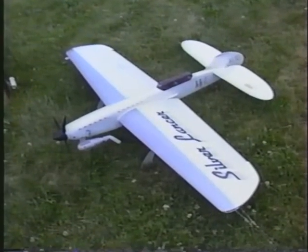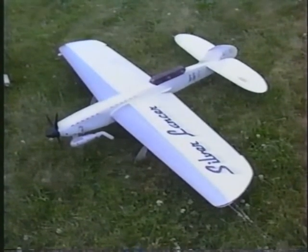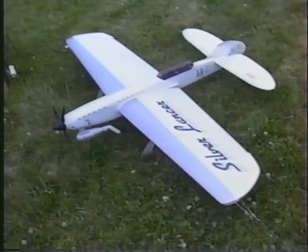This is Scott Richland's plane here with an OS Max in it. He's up from Maryland, drove all the way up from Maryland for the meet.